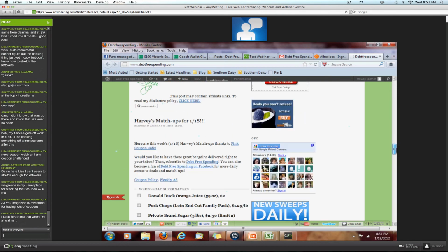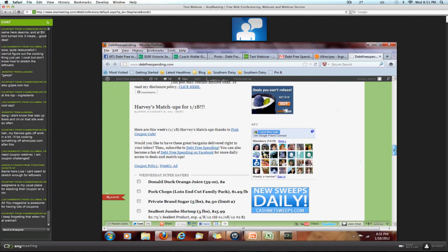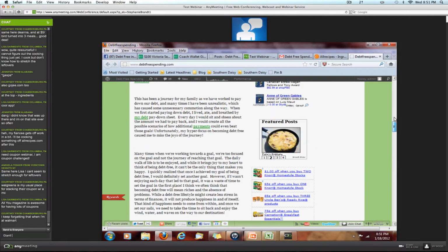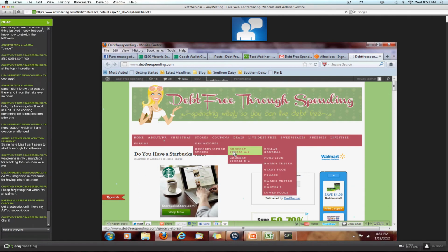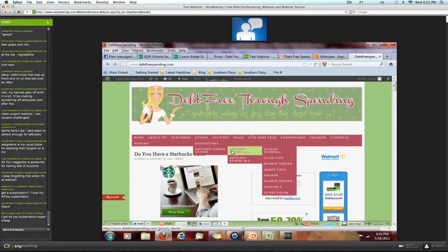Each week we do the matchups for certain stores. If you have a particular store you really want, let me know, and I will try to add it to our matchup list, or I'll find somebody that does it. Going down to grocery stores, we have Dollar General, Food Lion, Harris Teeter, Giant, Kroger, Harvey's, Lowe's, Meijer, Price Chopper, Publix, ShopRite, Target, Walmart, Weis and Winn-Dixie, and we can find other ones for you too. If you click on any of those, we have a printable list already made up for you where somebody has already gone through the entire flyer and found all the deals for you.